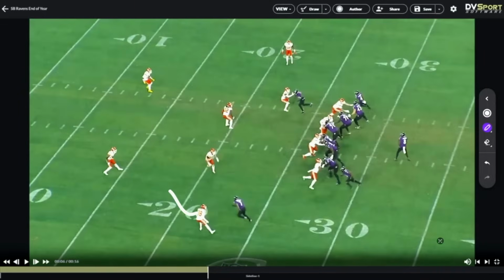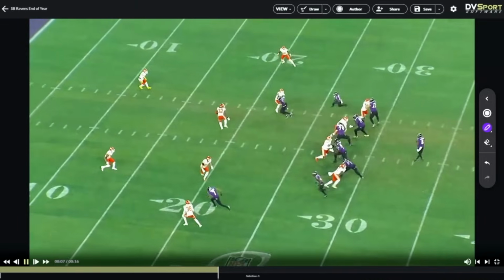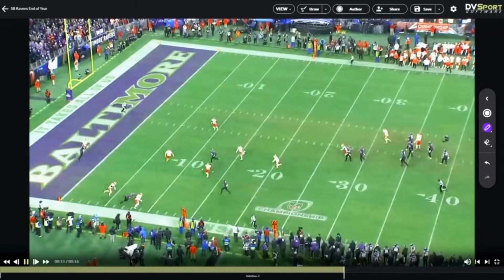If we can get this corner to clear out, now you get a one-on-one here with the backer in your back, and then you replace to the shallow if he doesn't win. I like the play design, like the play call, and good play execution.